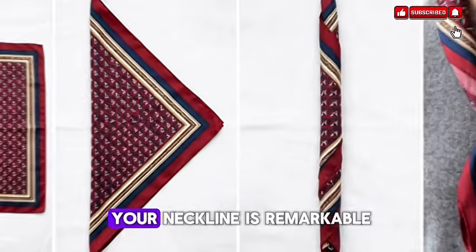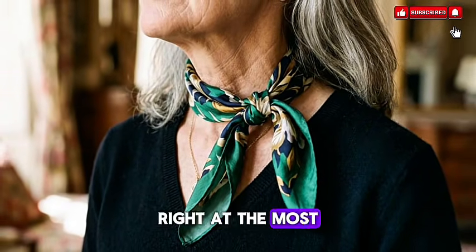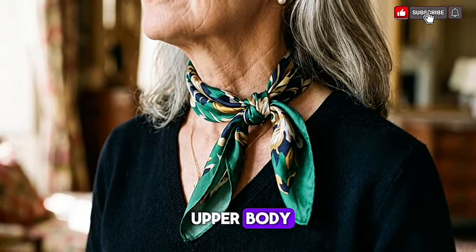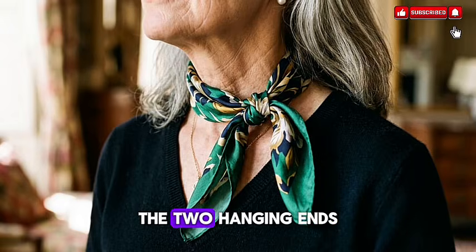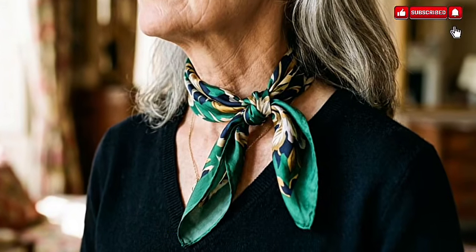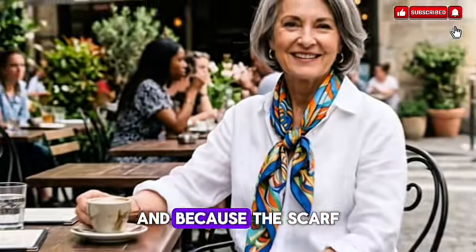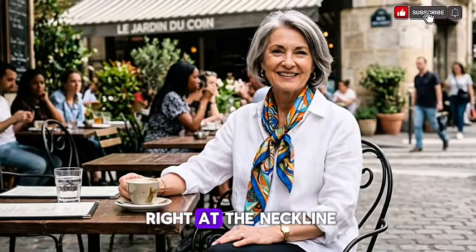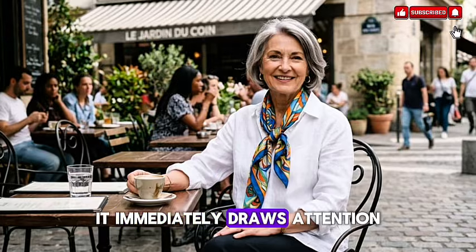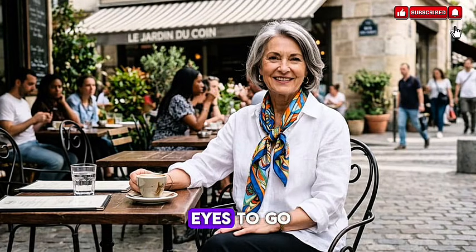What this does to your neckline is remarkable. The knot creates a focal point right at the most flattering spot on your upper body, the base of the throat. The 2 hanging ends draw the eye downward in 2 parallel diagonal lines, which visually elongates the neck and slims the upper body. And because the scarf adds color or pattern right at the neckline, it immediately draws attention to your face, which is always exactly where we want all eyes to go.